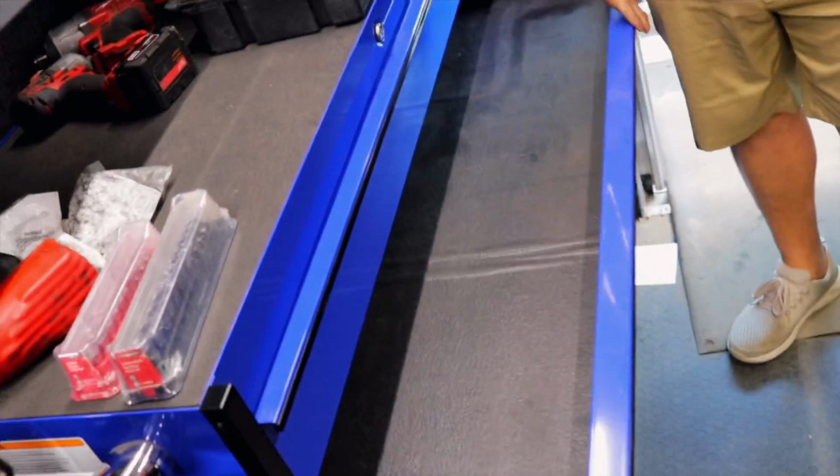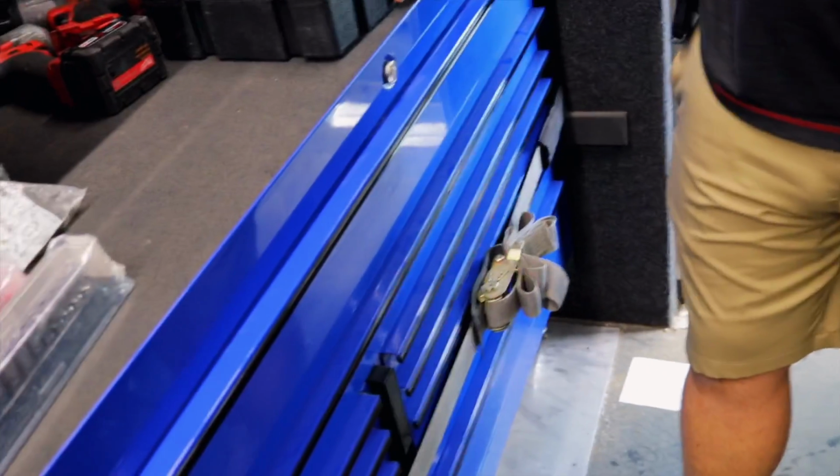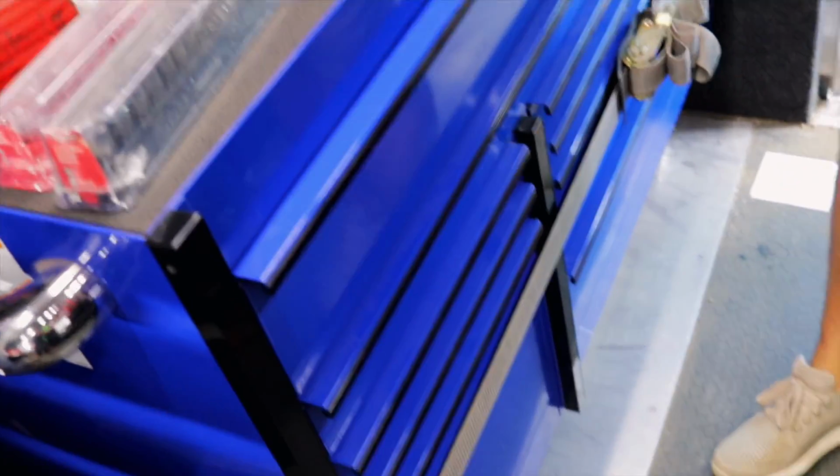Piece of cardboard in there. Well, I wonder why somebody would trade that in. Just upgrading, getting a bigger box. Well, that's a good looking old box. Shining. Ain't got a scratch on it. Heck no.